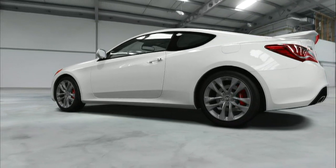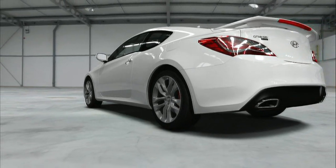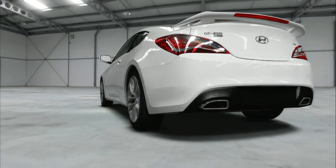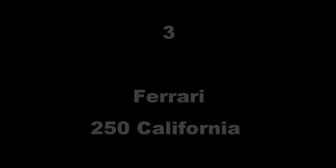And you don't really associate Hyundai with making particularly good looking cars. It kind of bucks the trend a bit. No, you wouldn't, and you can see in the back it has the Genesis style in there, which again I like.